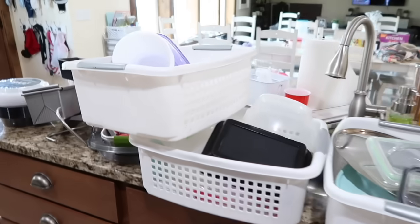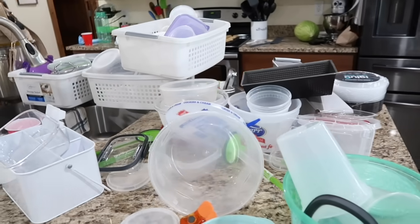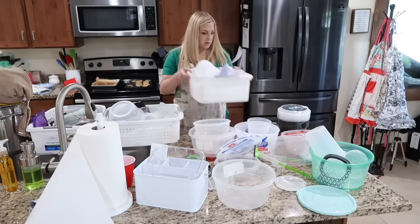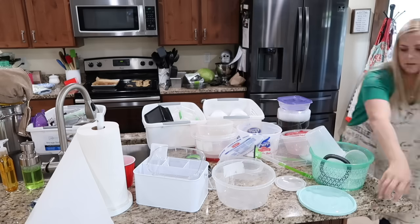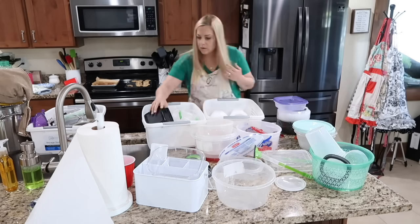This is the chaos. So when it comes to me working in my pantry, I do make a big mess at first, but then it gets done. But we gotta go through all this Tupperware, get all the matches together, and when it doesn't have a match, set it to the side, and then when we finish the pantry, if we find it, we'll pair it up and put it away. All the good times just begun.